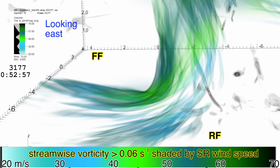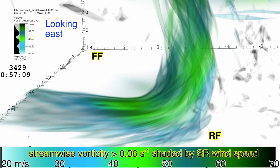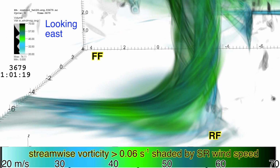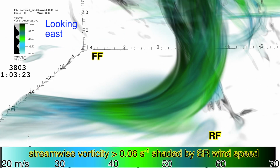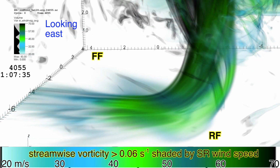This is streamlined vorticity again. Notice how it goes crazy, and as the colors get darker and darker, that means the wind is moving faster and faster. So we're stretching vorticity, we're tilting vorticity, and somehow there's a feedback mechanism that makes the updraft stronger as it eats this stuff. And that's what we need to really figure out.